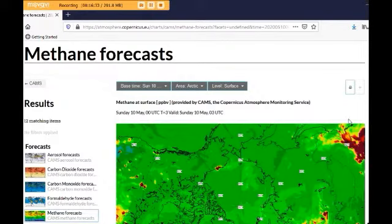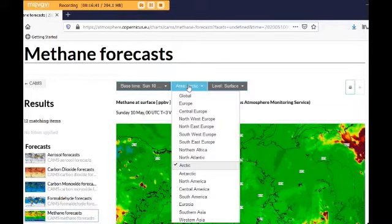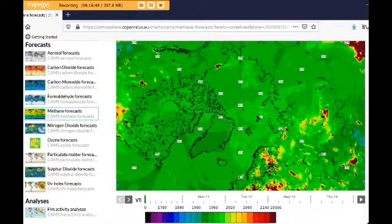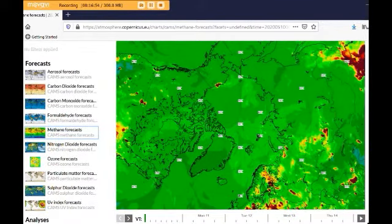Now let's run the methane movie from CAMS for today. I have Sunday, May 10th loaded up. I have the Arctic view and surface level. There's our color ledger. So here's where it left off for Saturday, and we had been seeing some high release here at Severni Zemlya, and that had dissipated and moved out. So we're ready for another one, but fasten your seatbelt.